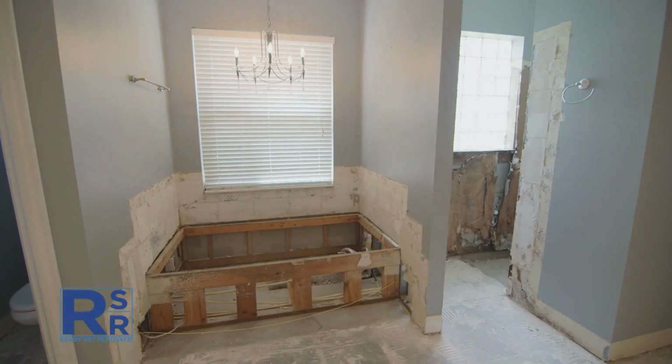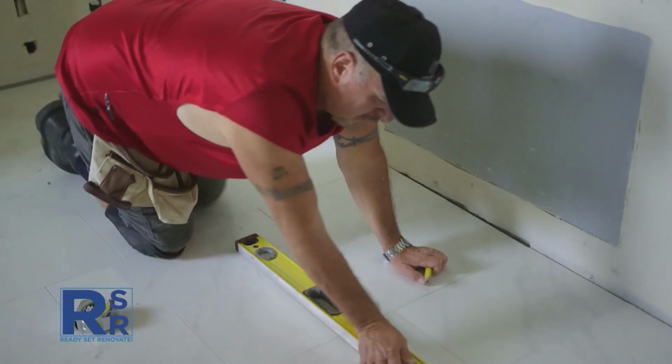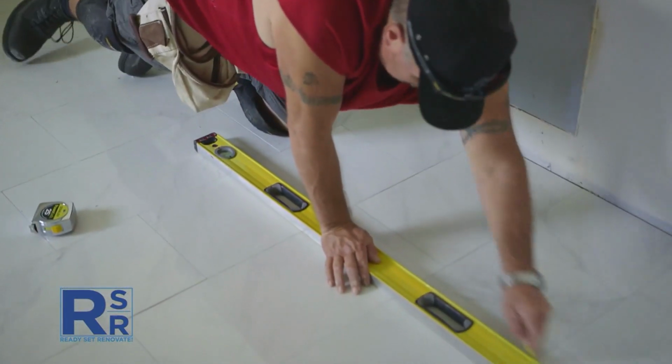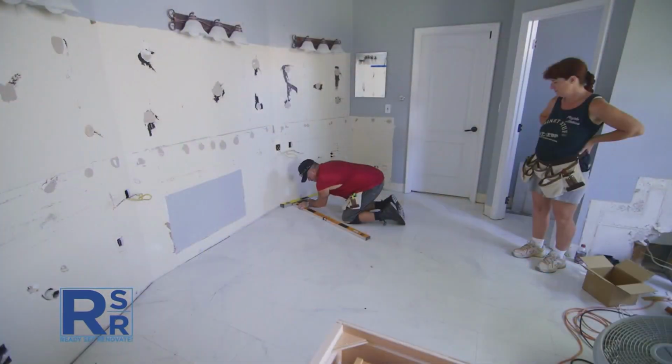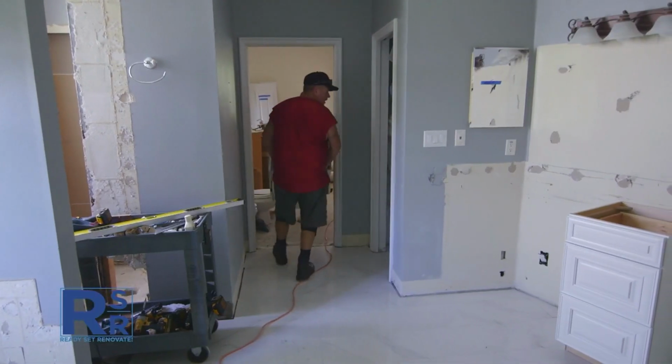The old cabinets and tile are cleared out and the new flooring goes in. And as soon as the grout is dry, it's time to move ahead. This is kind of an exciting day. Yes, it is. The cabinets are getting in. They're pretty. I'm super happy with them.